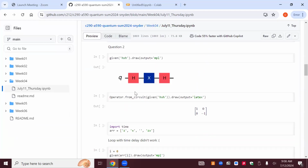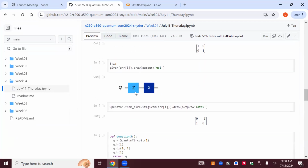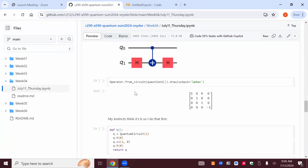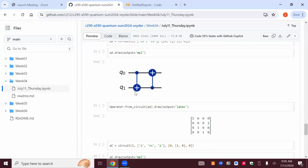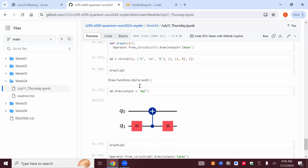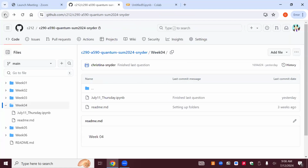But anyway, this is the point: you can calculate the matrix for any circuit, and then you can compare them, and then you say they are the same. This is an exercise that we didn't solve, but then she solved. So great, good work.